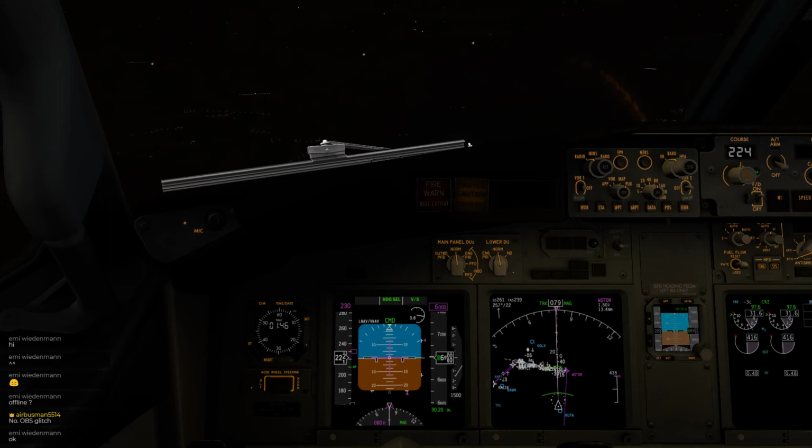Southwest 4896, contact Memphis Tower 1.7, good day. Going to Tower 1097, Southwest 4896, thanks. UPS 1384, turn right, heading 220. Was that 220 for UPS 1384? UPS 1384, turn right, heading 270. 270, UPS 1384.